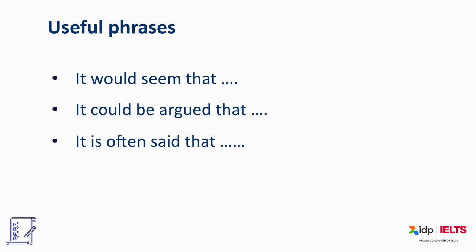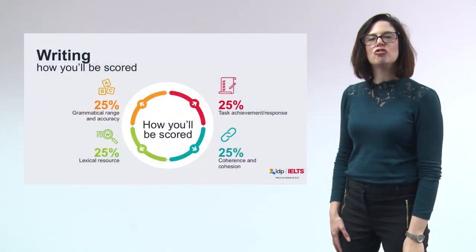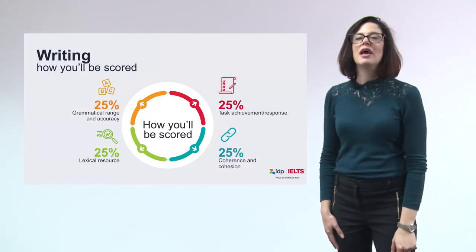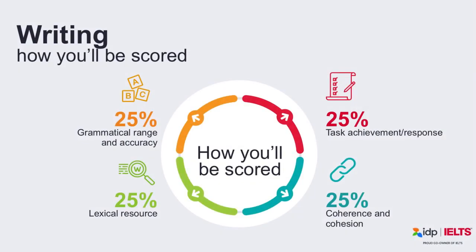Now over to Laura to talk to you about Lexical Resource. 25% of your marks in writing are for vocabulary, also known as Lexical Resource. And this isn't just a case of cramming your essay with super academic words that you've just learnt. In fact, that is definitely a strategy to avoid. What the examiners are looking for is a good range of vocabulary used properly and perhaps a few less common words or phrases. So let's look in a bit more detail at how you can improve your vocabulary and the areas of language you should be focusing on.